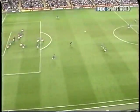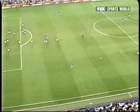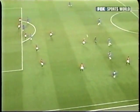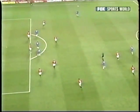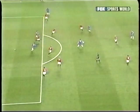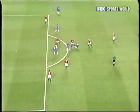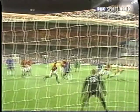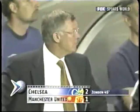It was that throw by Carroll that led to the goal. Lampard's interception. A lovely crossfield ball to Zenden, who was out on that side having taken the earlier corner. Then the little layoff by Lampard. It found its way rather fortunately to Zenden, but how well did he finish? Brilliant left foot shot. Right into the angle. Carroll comprehensively beaten.